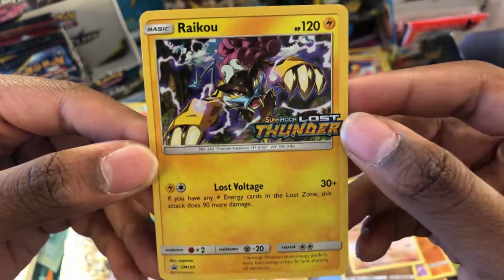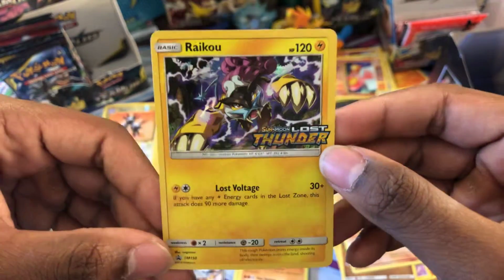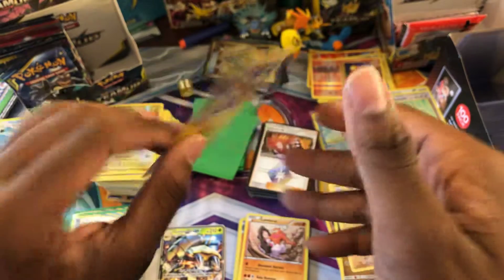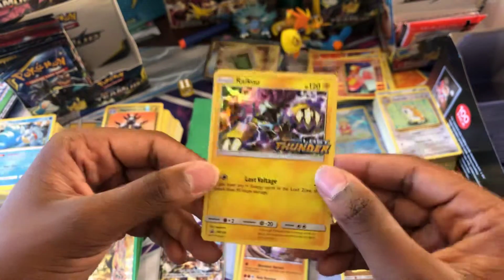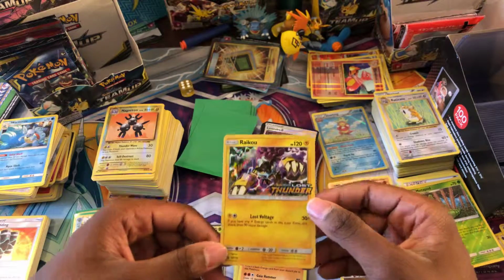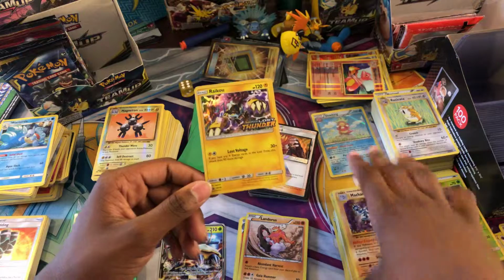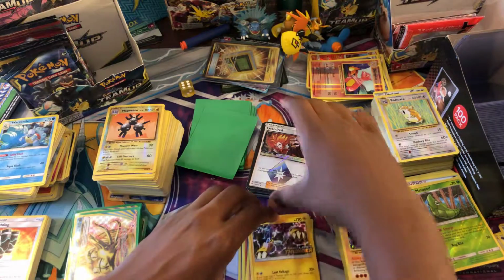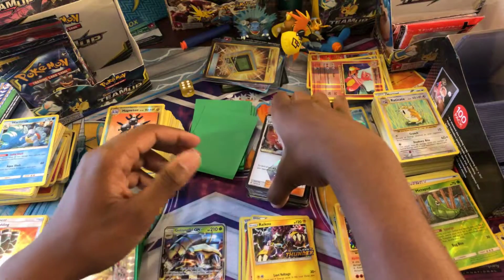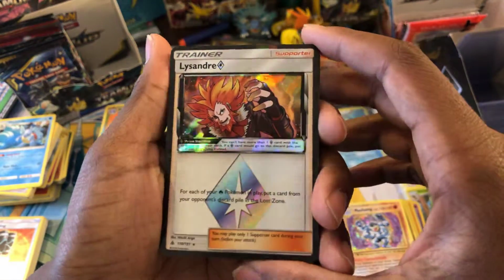And okay, so we have a Sun and Moon Lost Thunder promo Raikou, which leads me to believe this person went to a pre-release, and out of their evolution pack, they got this, which is what you get when you go to a pre-release. So that's cool because I don't have it, so I'll take that. And I changed my mind. I'm not going to sleeve them up all while doing that. I'll just show them to you.